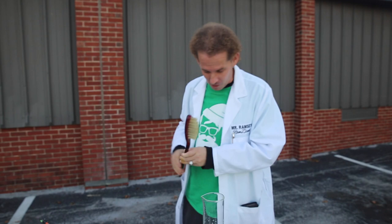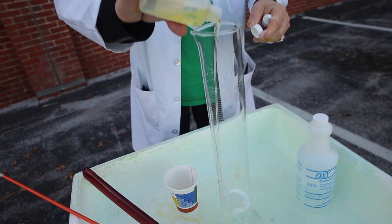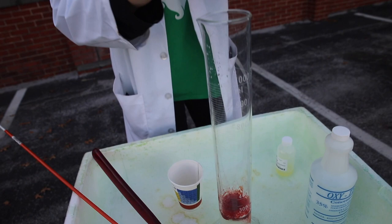We like to call this demonstration elephant toothpaste, so we've got a toothbrush just in case an elephant walks by. All you need is a little bit of hydrogen peroxide, a little bit of food coloring, some soap, and we're gonna add the soap first. And then we're gonna add the food coloring to make it interesting. I'm gonna mix it a little bit.